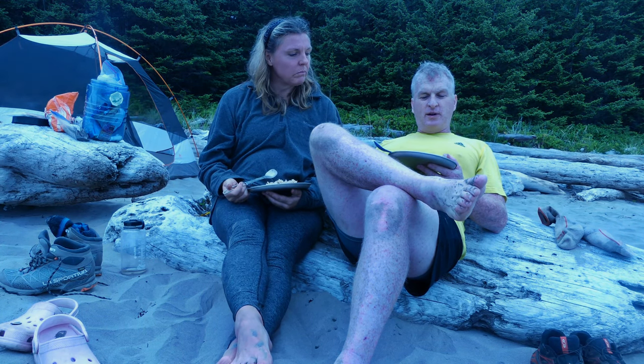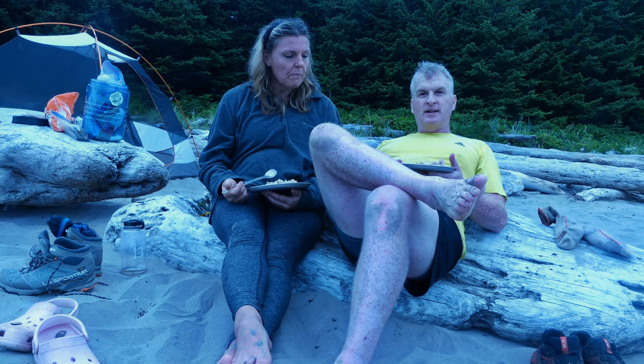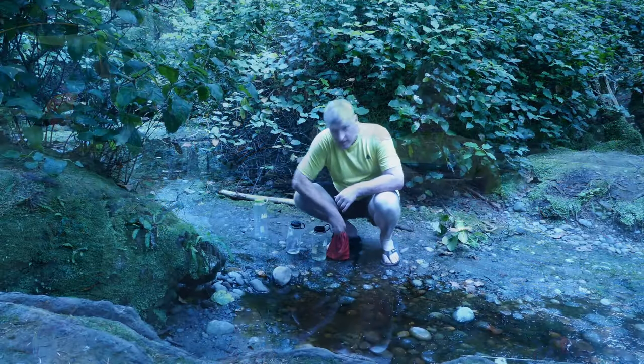And Julie made this great meal. It's pasta, tuna fish, and cheese, and portobello mushroom. And we're gonna be hanging on the beach tonight.